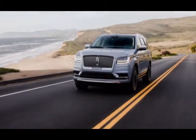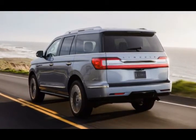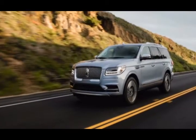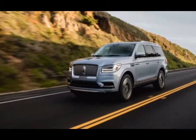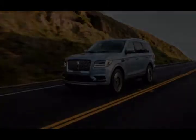Importantly, however, this all-new 2018 Lincoln Navigator is also great. It's particular, able, and skillful in ways that will stand up well in the higher class of the SUV pecking order. And we'll get this out of the way now, it's far better than its primary rival, the Cadillac Escalade.